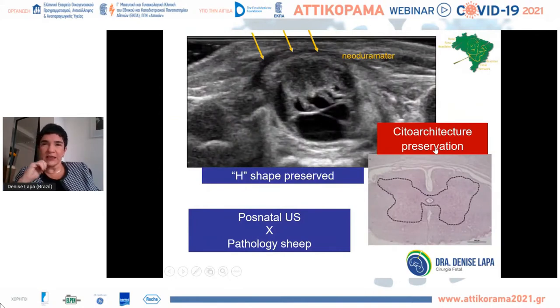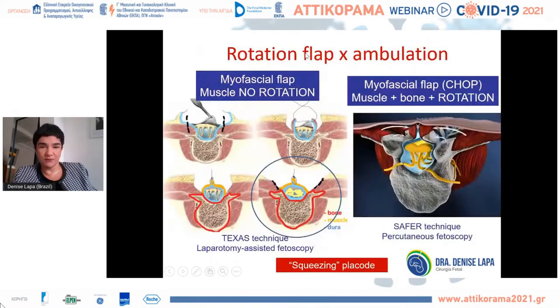And I started wondering why our babies are walking independently more than with any other techniques in use. And I believe it's first because of the myofascial flap, and this is a high definition ultrasound of the spinal cord of one of the babies that we operated. And when I saw this image, I said, oh my God, we are doing microscopy now with ultrasound. And you can see the nerves here. It's absolutely incredible to be able to see that when the baby is born, because there's no bone here, we can do ultrasound easily.